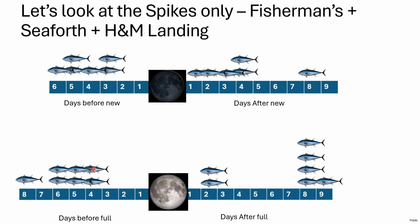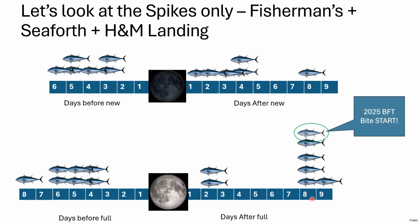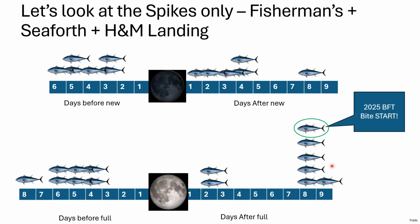So these are days before the new moon, days after the new, days before the full, right? So you see this uptick in the 4 to 6 days before, and then nothing on the full or new moon, but then you get this uptick a couple days after the new moon. I'm sorry, the full moon. And then this is what's really interesting. You ready? Bam. So our 2025 BFT bite start falls into this bucket, about 8 days after the full moon. And you saw the percent illumination.